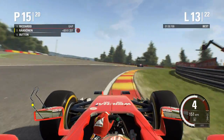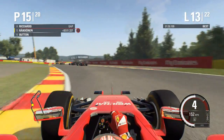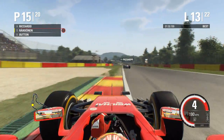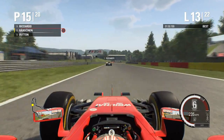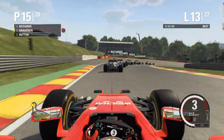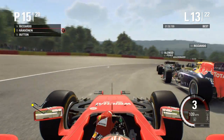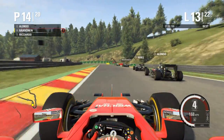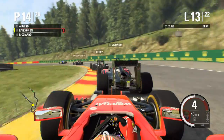And as I was saying, we're on the options right now, so we're going to have to make another stop, and we've got to try and make these options count both now and after. So here we are on lap number 13, and we're behind a massive train of cars. I think it's held up by Nasr, and we're going to try and go around the outside here of Daniel Ricciardo at turn number 8.